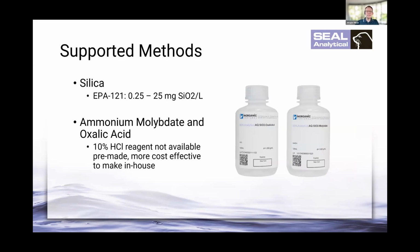And then silica is the next one, similar to the phosphate chemistry. This is for our EPA-121 method, going up to 25 milligrams of silicate per liter. We have 2 reagents here. It's a 3 reagent test in the method document. The 2 reagents we have pre-made are the oxalic acid and the ammonium molybdate. The third reagent that's used in our method is a 10% hydrochloric acid reagent.